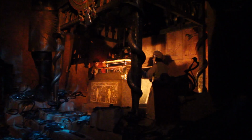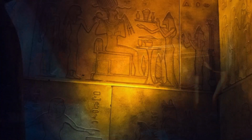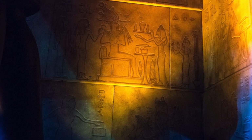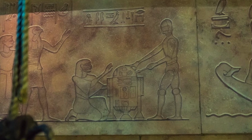After escaping from the spaceship Nostromo, guests found themselves surrounded by snakes, watching Indiana Jones and his buddy Sala carrying the Ark of the Covenant. And while that's incredibly cool, there was something equally outstanding on the opposite side of the room. Looks like George Lucas snuck two of his favorite characters into the hieroglyphics covering the wall.